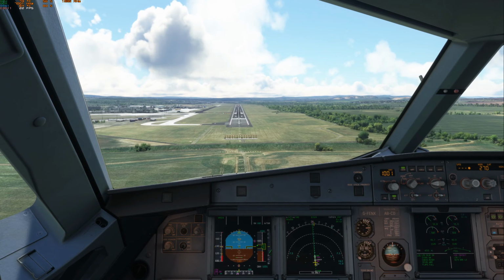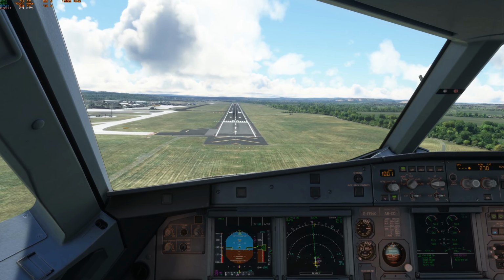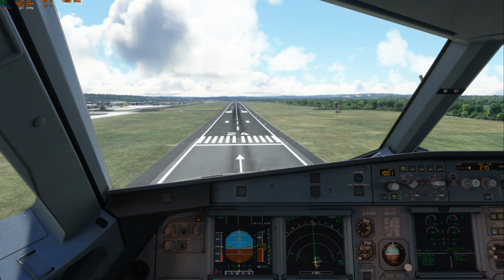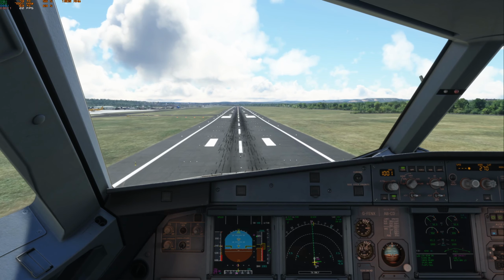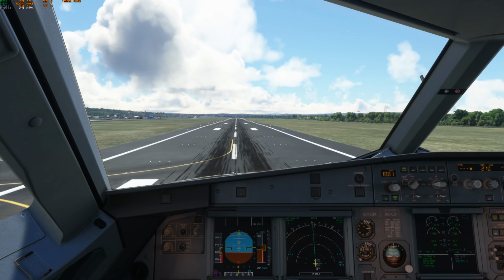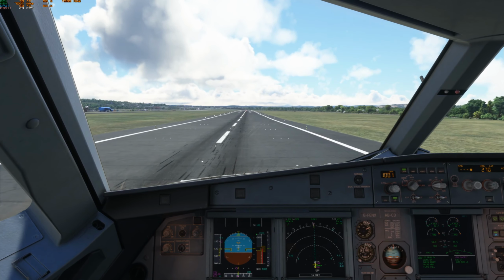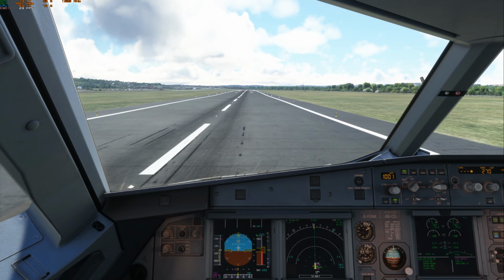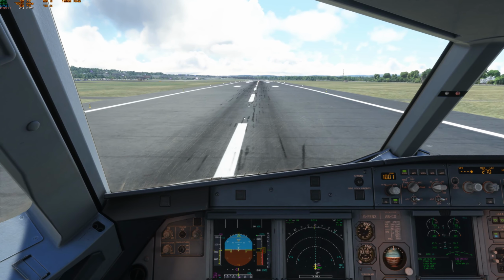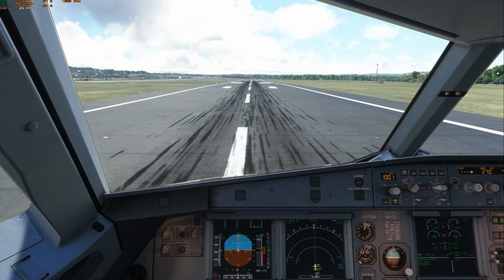100 above. Minimum. Glide slope. 40, 30, 20, retard. 10, 5, touchdown. Get the thing straight with the rudder. Nose wheel's down, now we've got nose wheel steering, so back to the centre line. Nice one.